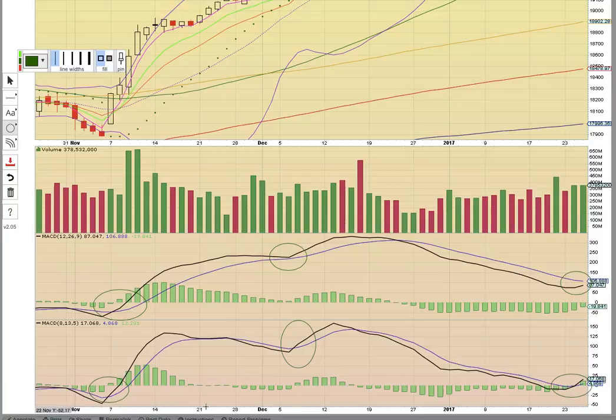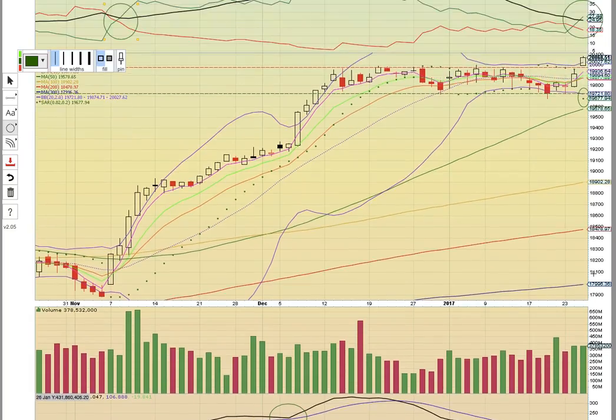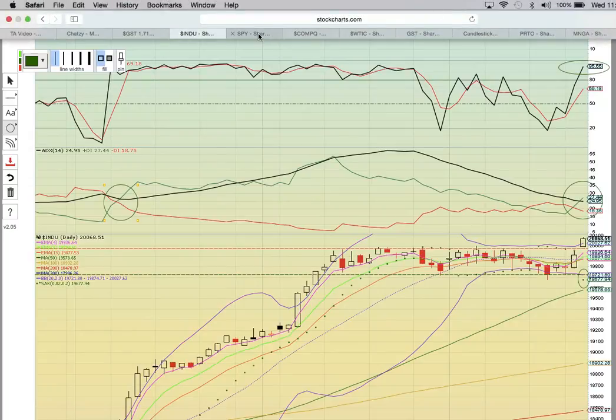If you look back on the big run in November, it started with the bullish crossover on MACD, and it also started with the bullish crossover on the 12, 26, and 9. So far it has yet to cross over on the 12, 26, and 9, so that's what we're looking for next. A crossover on this MACD time frame should be the signal that a new uptrend is starting. So yeah, this is looking like a new trend has begun.